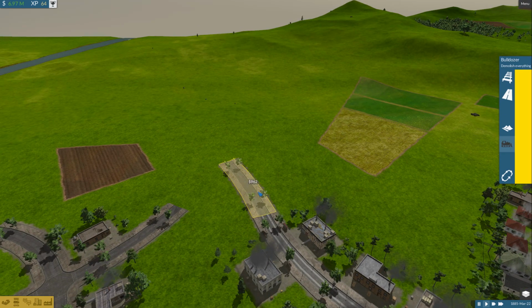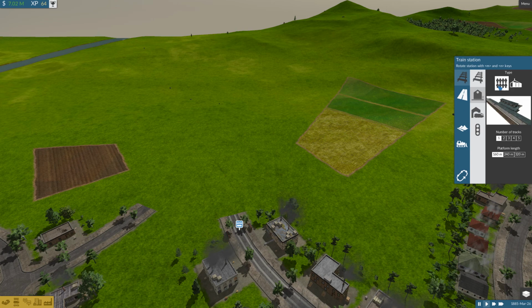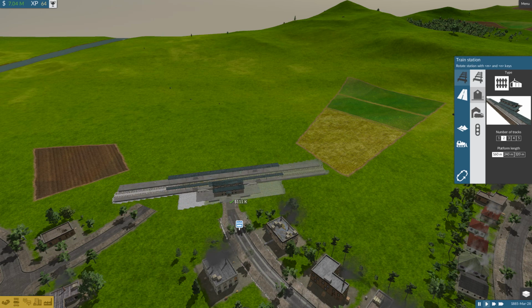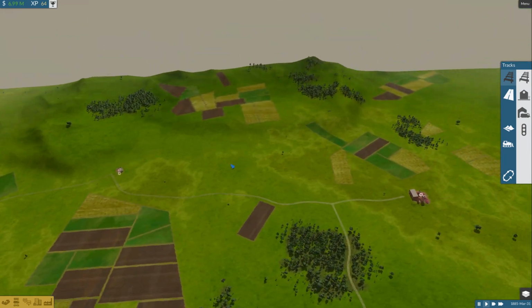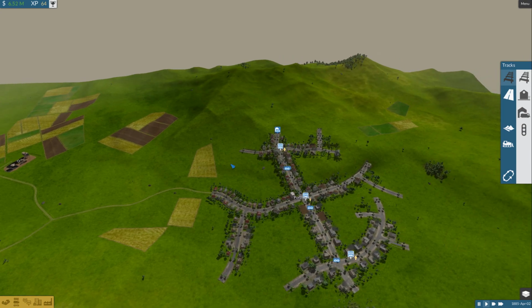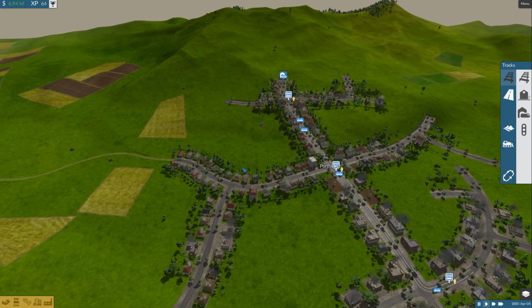So we're going to delete this piece of road here. Alright, so we can build our train station. Passenger, two tracks. So we can build it right there, facing that way. Yep, that's what I want. And it's going to come out here and choo-choo all the way down and cross this little mine here. And we're going to go right over to here, into Porthaven, which seems to be expanding.